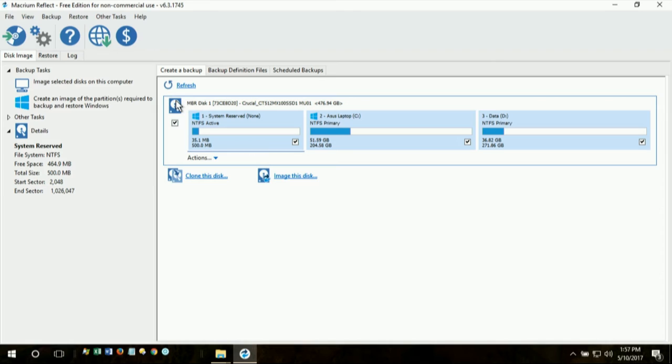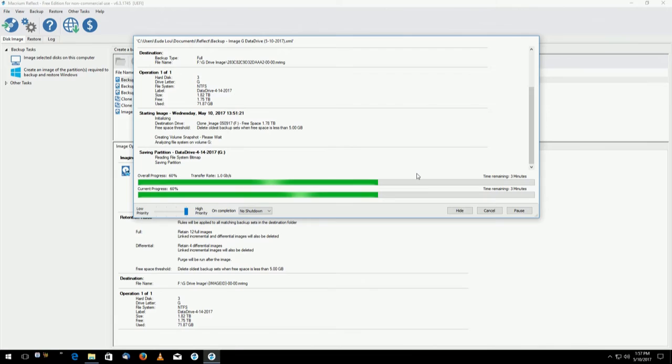Go back over to this machine for just a minute. Let's check our progress. It says it's going to need 3 more minutes. So it took as long to image that drive as it did to clone the first drive. Still, for the amount of time and what you're doing, it's just cheap insurance. Any questions about cloning or imaging?